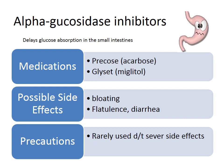The alpha-glucosidase inhibitors delay glucose absorption in the small intestine. These medications include Precose or Glyset. Possible side effects of these two medications are bloating, flatulence, and diarrhea, and oftentimes they're very rarely used due to severe side effects.